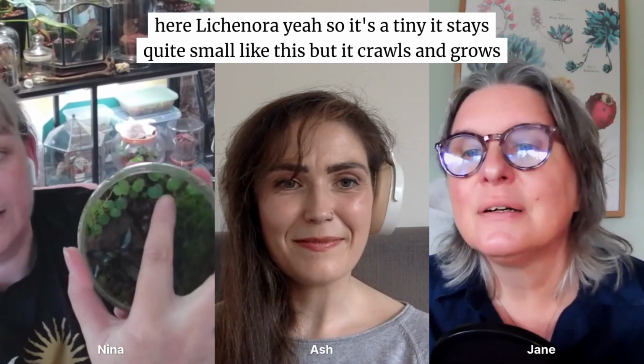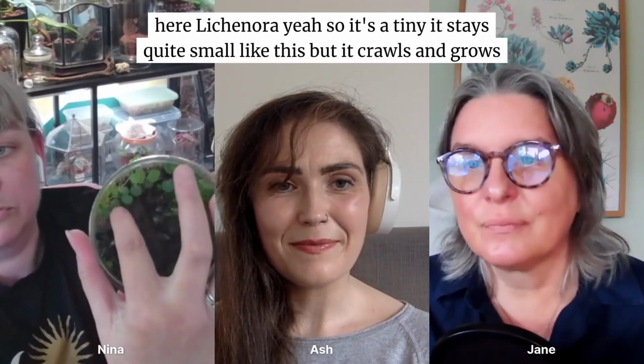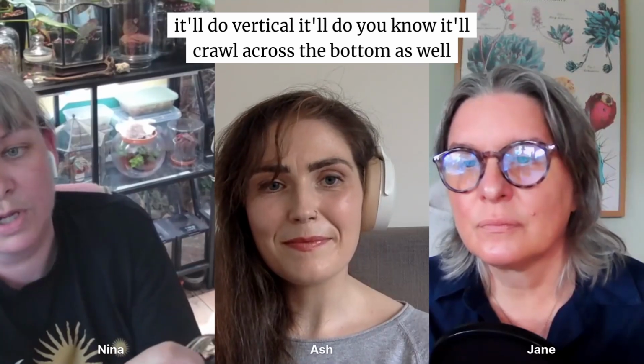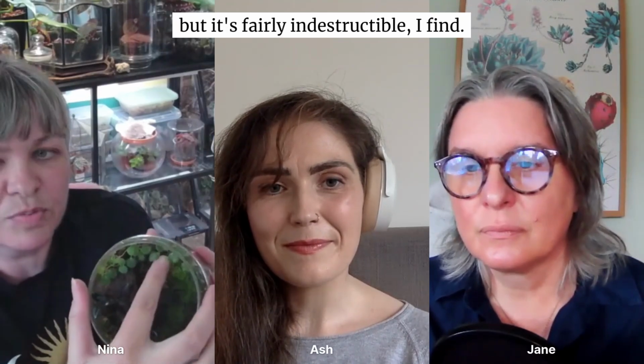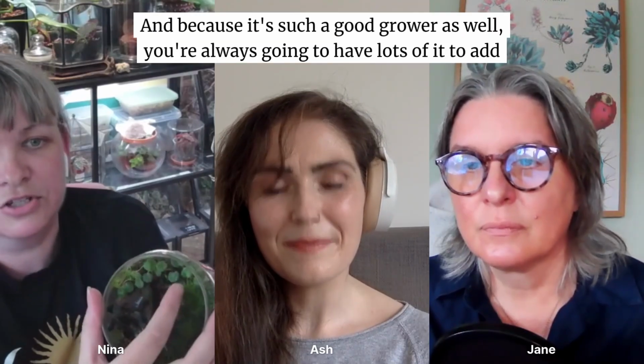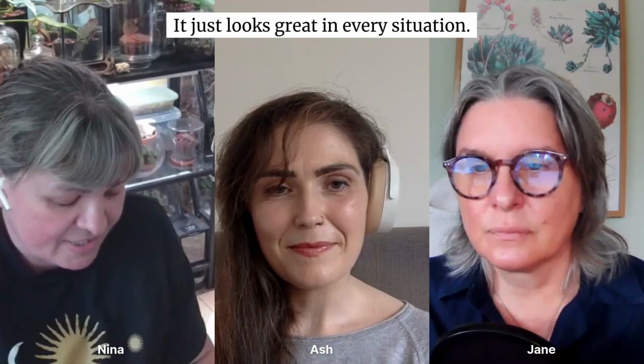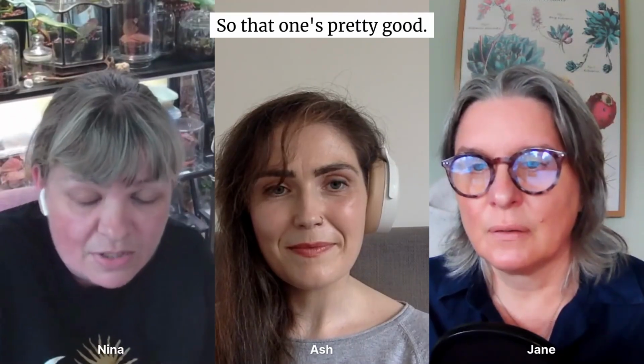Yeah, it stays quite small like this, but it crawls and grows. It'll do vertical, and it'll crawl across the bottom as well. But it's fairly indestructible, I find. And because it's such a good grower, you're always going to have lots of it to add to your terrariums. It just looks great in every situation. So that one's pretty good.